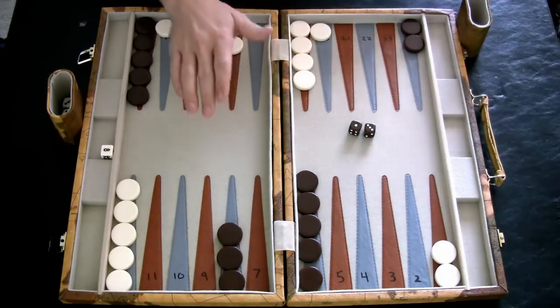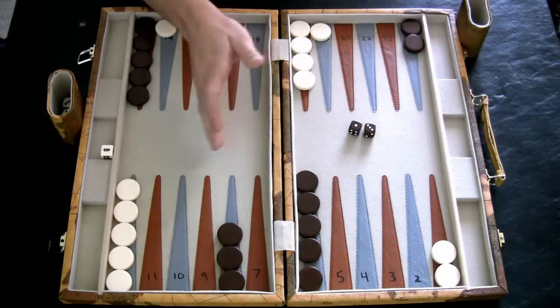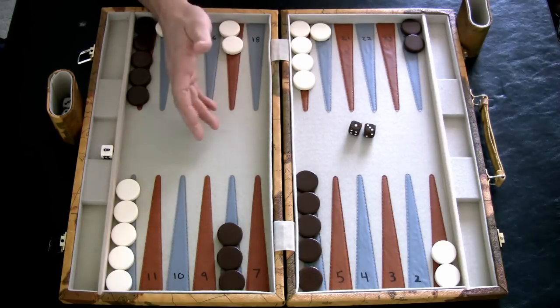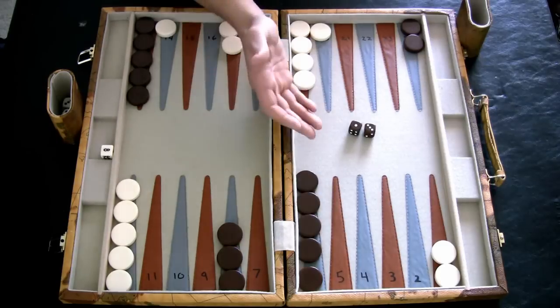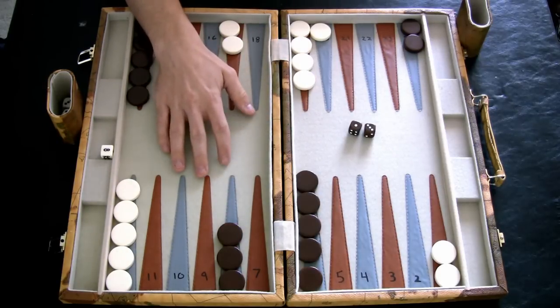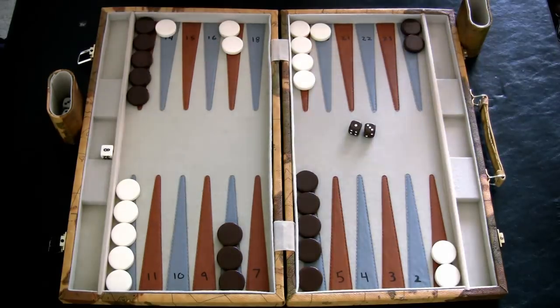Now the common rule is it's usually better to hit them than to make a new point. And this doesn't only apply to backgammon but everyday life. Usually you want to hit someone as often as you can. So I'm not only teaching you backgammon lessons but also life lessons as well. Whenever you get the opportunity to hit someone, do it. That's all I'm saying. So anyways, let's go ahead and take a look at a backgammon example.